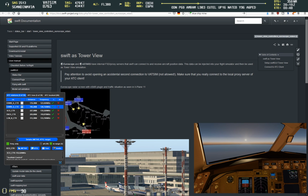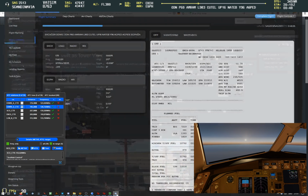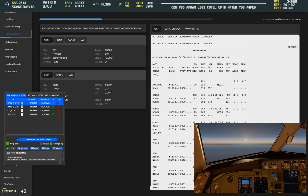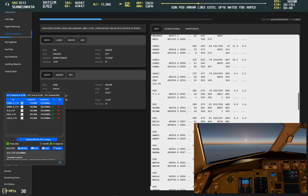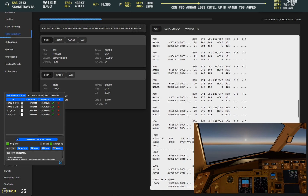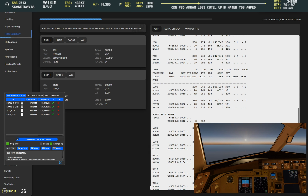Cool. So where is the border to the next point, or the point where I have to contact Scottish Control? Let's have a look. We go to our flight plan and it should normally be written there. Yeah. Petil, and then we enter the Scottish FIR. So Petil. Or Surat? Good question. One or two.